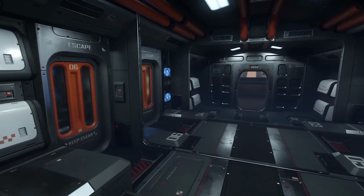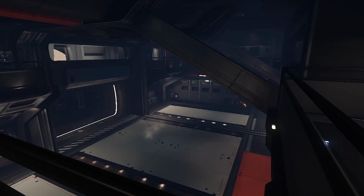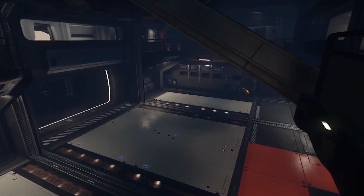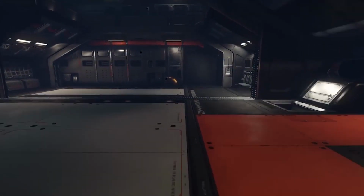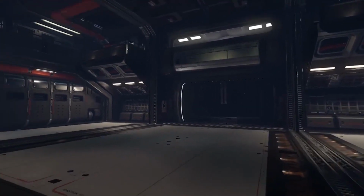I'm slightly surprised that they haven't adjusted the price, because now the ship does seem a lot bigger. I thought they might have adjusted the price, but we'll have to wait and see. They've not done this so far in Star Citizen. They've stuck with the pricing, so maybe it does stay. We'll have to wait and see.